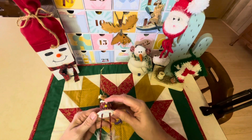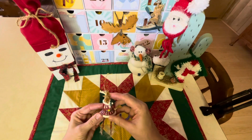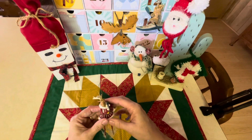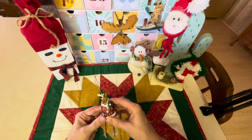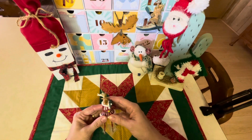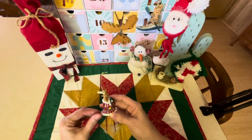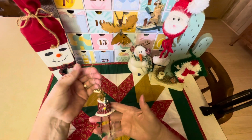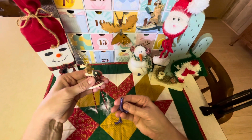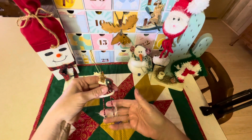Now, his story: I got him back in 2006, and I was working full-time. One of my coworkers knew that I loved moose, and she was so nice. Every year she would give me a moose Christmas ornament, so I have a fair amount of her moose up on my tree. When I found out that I broke this little guy, he's like my favorite moose because he has purple with pink polka dots. So you can't get any better than that.